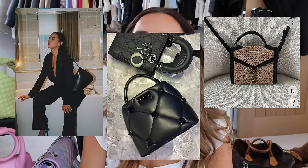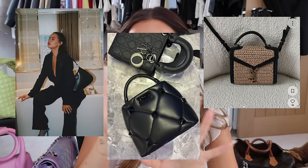What else did I sell this year? I sold another black bag. I can't remember what it was. If I can find which bags I've sold, I'll try and put photos of them on the screen right now. I think I sold 3 bags at the start of the year. And I've bought one designer bag. Yeah, okay, just fact checking that.